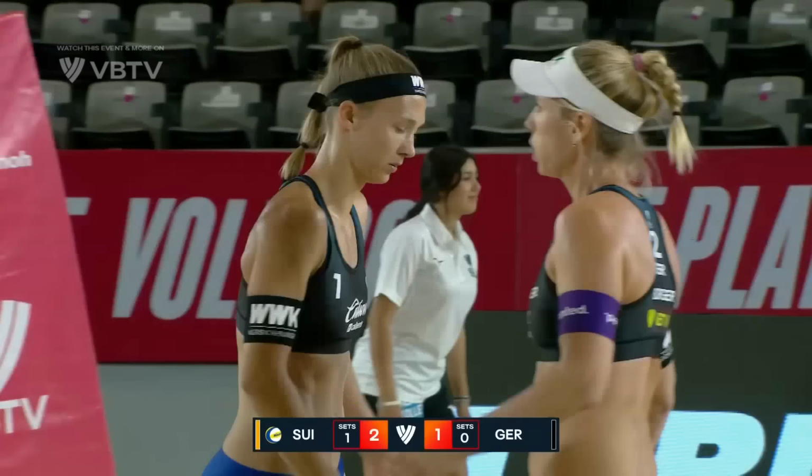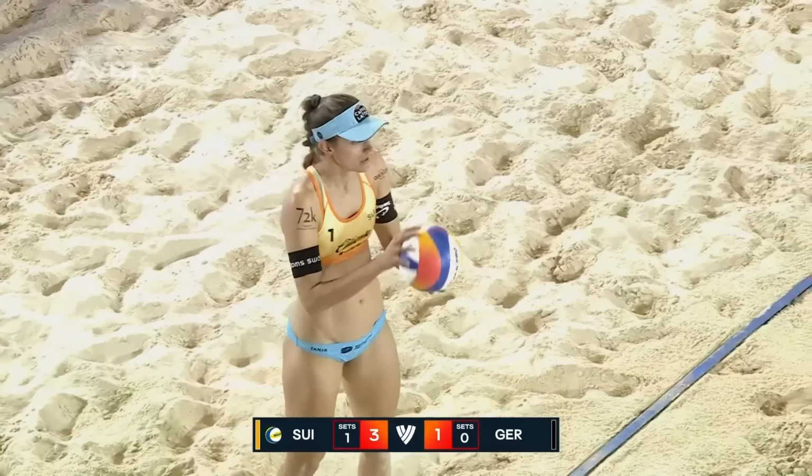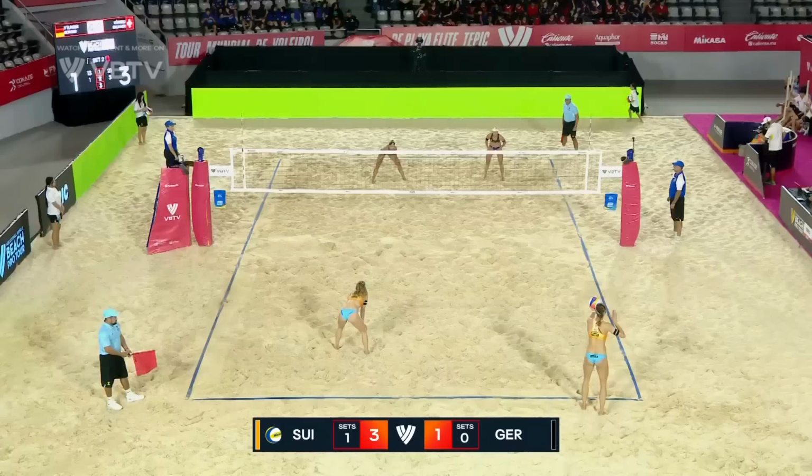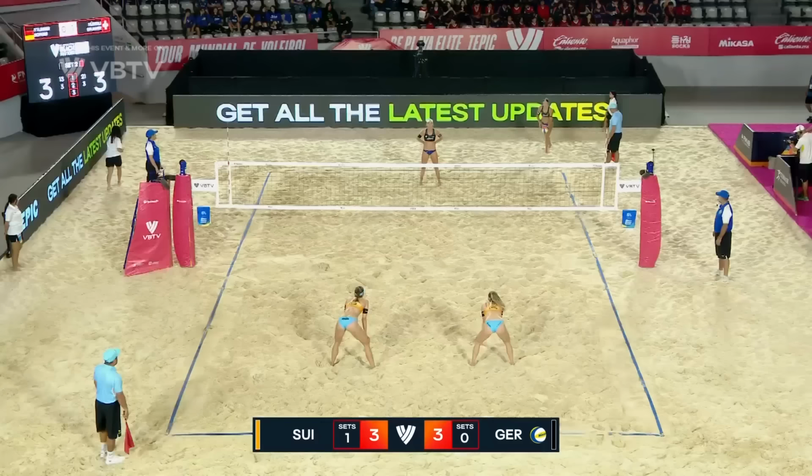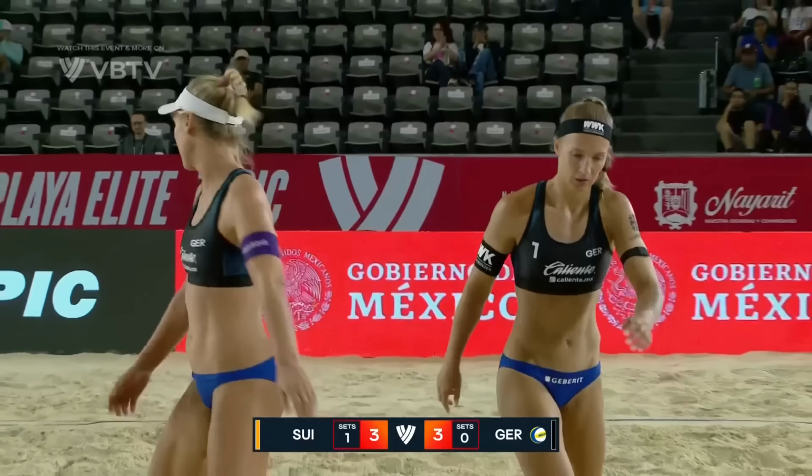3-1, what a start. Much a free swing that one. Excellent block. We'll have a side switch. Germany in front, 4-3.